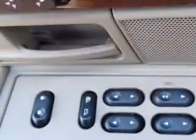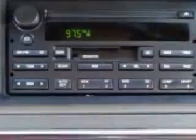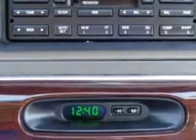Enjoy the drive, have peace of mind, and drive your entire family in this '03 Mercury Grand Marquis. See us at Grayson Hyundai today.